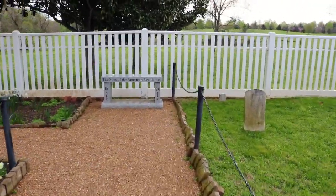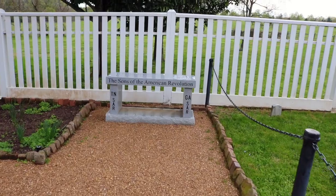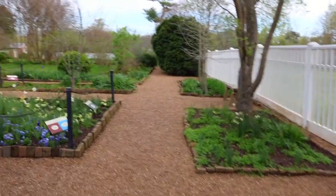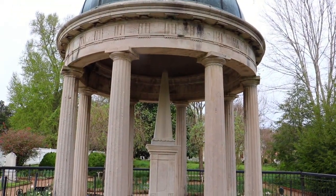Alfred, who was an enslaved person, lived at the Hermitage longer than any other person. Upon his death in 1901, his funeral was held in the center hall of the mansion, and he was buried in the garden in this place of remembrance and memorial.